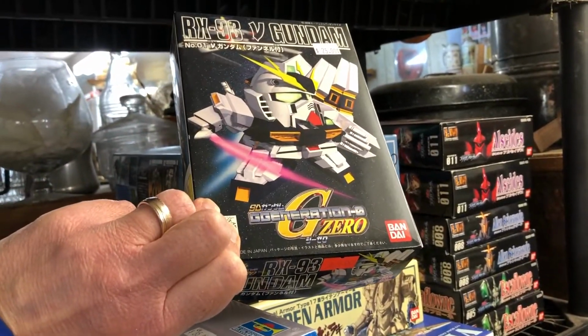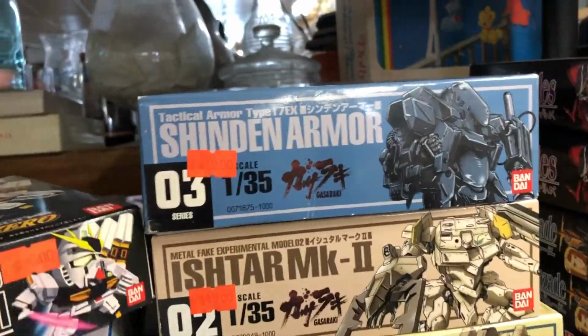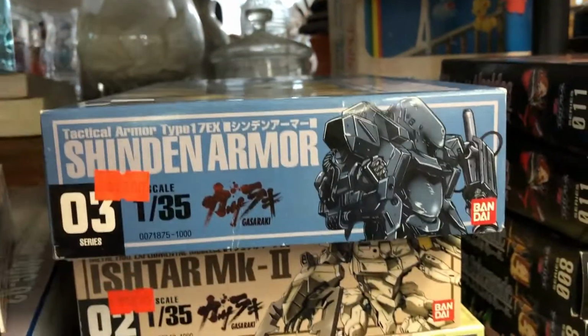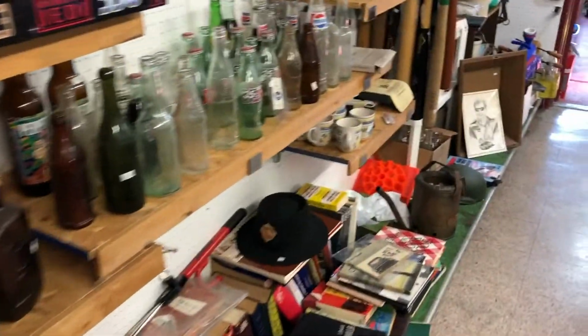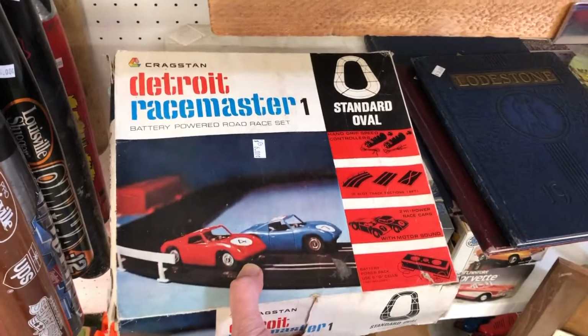He must have got lucky here. These are Gundam by Bandai. These are model kits of these kind of futuristic robot guys, and I think he was selling them for like $30 to $35 each. And I know those are relatively expensive, and he will work with you on price. The guy was super nice. Talked to him a little bit, and very, very nice guy. Of all the places, I would come back here in a flash.